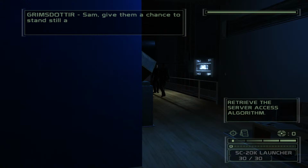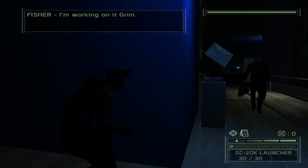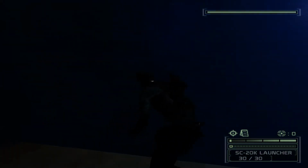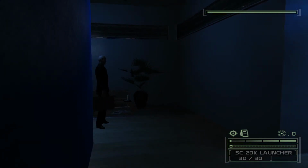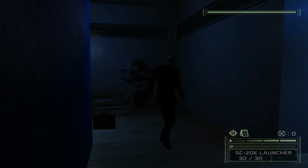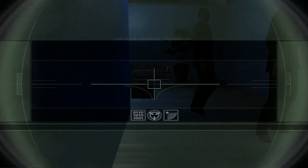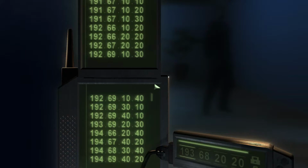Sam, give them a chance to stand still and you might have the time to wirelessly hack into the laptop. I'm working on it, Grim. This thing has been hacked. Don't look at me, I can't fix it. I'm not asking you to fix it, numbskull. I'm asking you to use your head. Someone messed with this. Did you open this? Why would I leave it open? Okay, I get your point. Just keep cool and stay alert, okay?